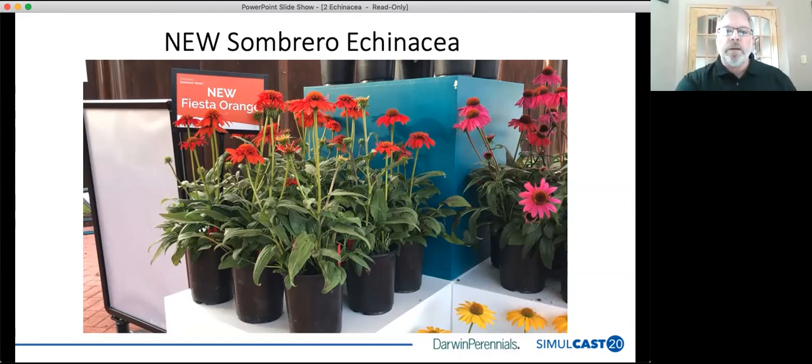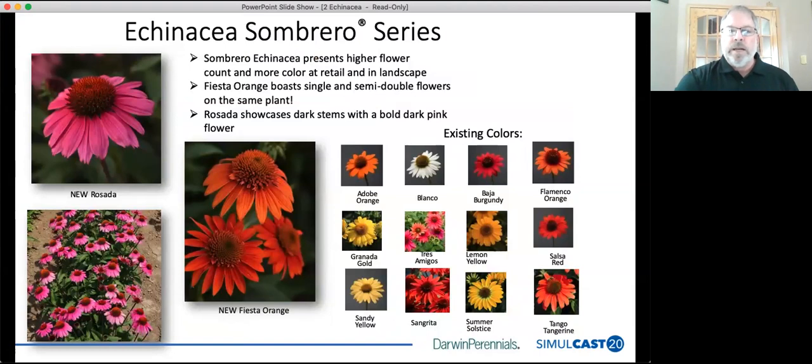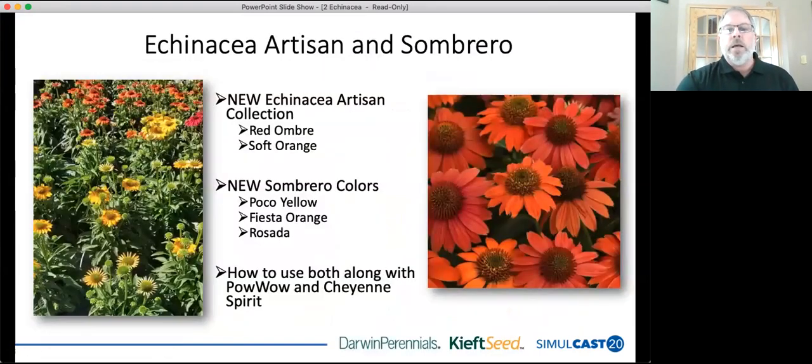This is Chris Fifo coming to you from Carpentersville, Illinois, and welcome to our Echinacea display at CAST20. There are some exciting things happening with Echinacea this year, and so I'm very excited to introduce to you the new Artisan series from Seed, as well as new introductions to the Sombrero series. And more importantly, we're going to discuss how we use these along with the current Echinaceas that we have on the market with the Powwows and the Cheyenne Spirit.